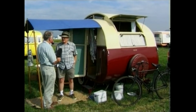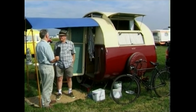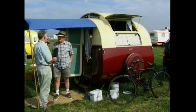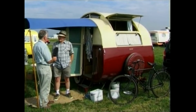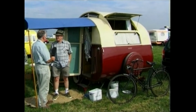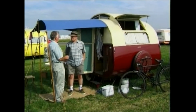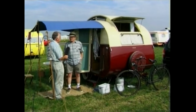Where'd you find it? Well, we didn't have to find it, because a pioneer of the vintage caravan movement in the late 60s, early 70s was a chap called Harold Catt. And this was the last caravan he had. Unfortunately, he died of cancer and he left it to my wife. And we restored it. It had been vandalised. We've been running it for about 8 years now. Now, with an old caravan like this, what are they for towing?